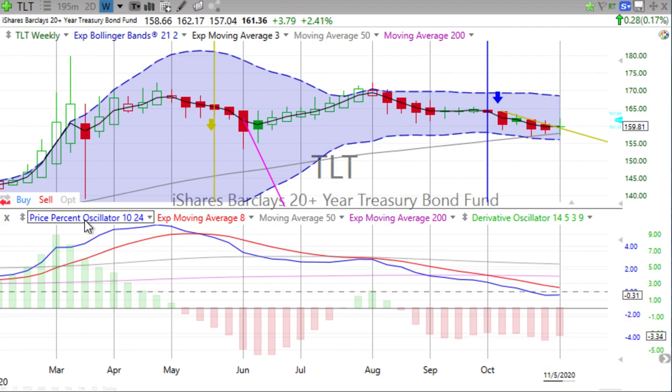It's a percentage version of the MACD, which is otherwise unbounded. That's what's so nice about the price percent oscillator: if you're looking at an index or maybe a whole bunch of different bond funds, it's percentage based, which doesn't get you caught up in unboundedness, so you can compare between different stocks, indexes, stocks within an index. That's the nice thing about it, one reason that we use it.